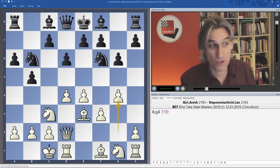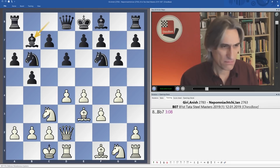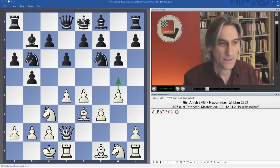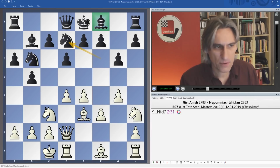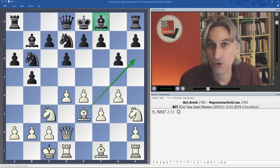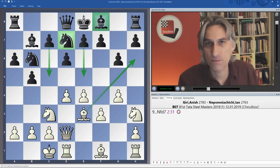It's possible to push straight away with b4, but bishop b7. And now it seems logical to me to keep going with g5 or maybe h4, but knight h3. Knight fd7, very interesting move. So Nepomniachtchi not developing that bishop to g7, which will probably be countered by bishop h6 anyway, but instead dropping the knight back, which might be the start of one of these moves breaking in the center with c5 or e5.